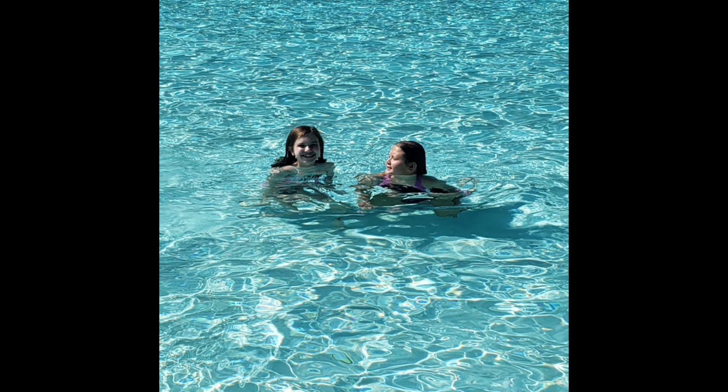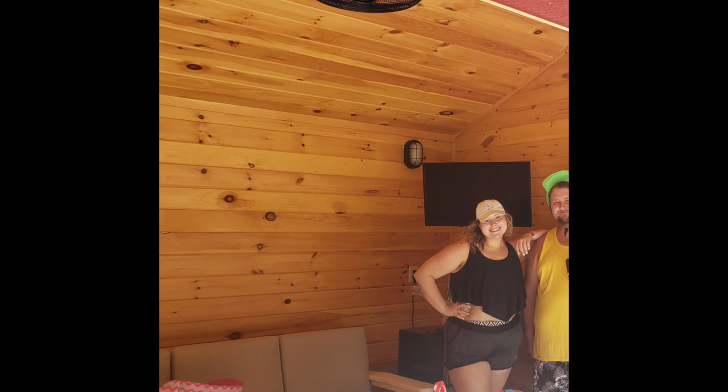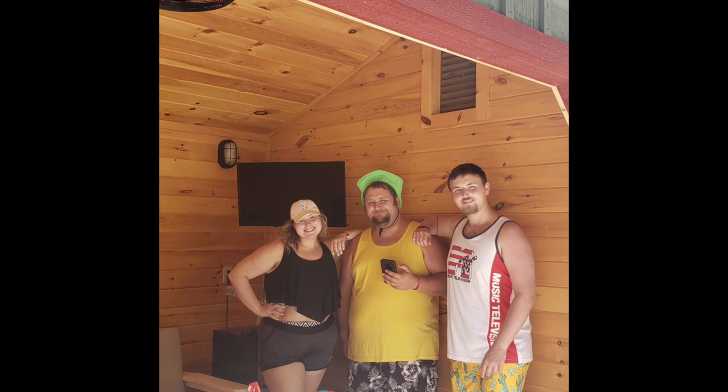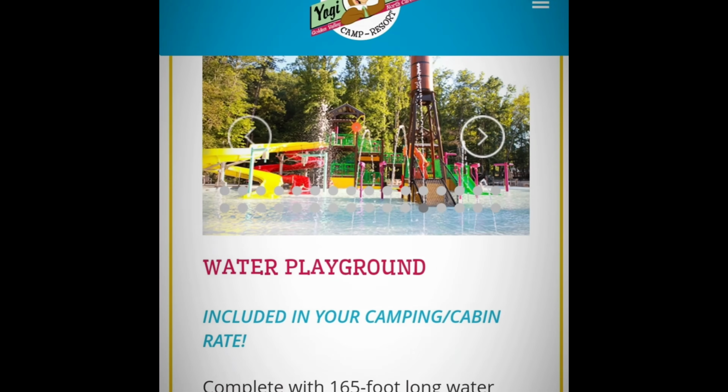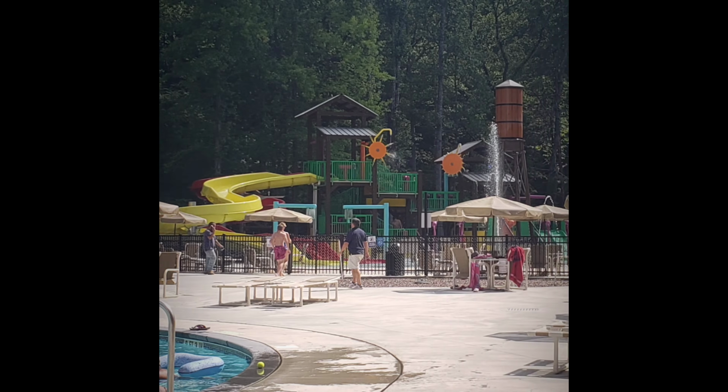Okay guys, that does it for the pool area, but next are going to be your most popular attractions at the campground, as it is for most of the people who like to go there, the water park areas. So up next is the actual water playground that they offer.